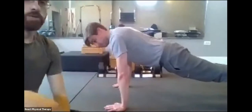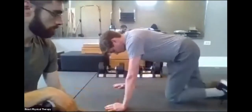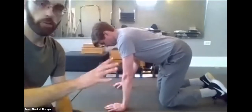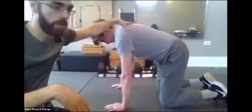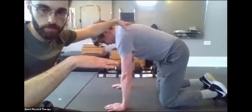All right. So the next one is going to be a thread the needle hold. Here we're going to go onto hands and knees. In this position, you're going to start with a push-up plus. So sag all the way, and then press all the way up. This all the way up is the position where you want to start.